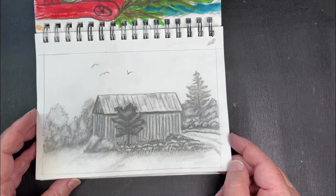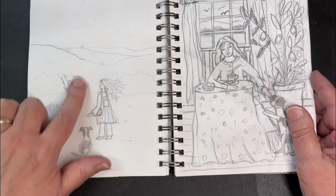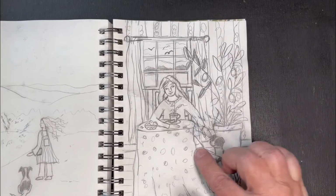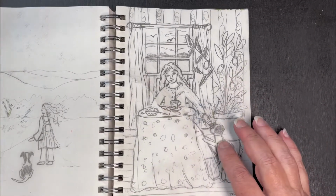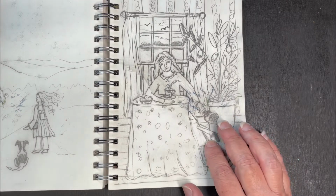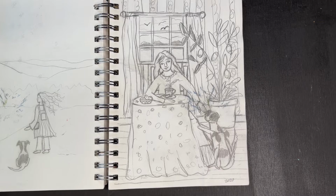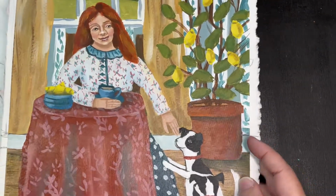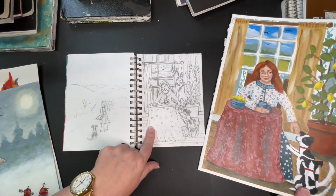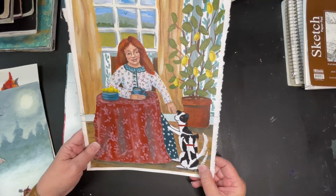Graphite drawing of a barn. Another illustrative, thinking of story paintings. Another story painting. This is actually something I will probably put for sale at some point. This is a large painting that I have somewhere. This video's probably getting too long already, but this is the painting that I did of this sketch in acrylic.